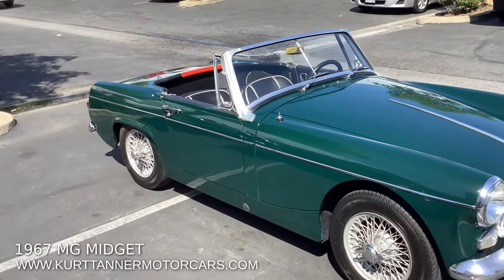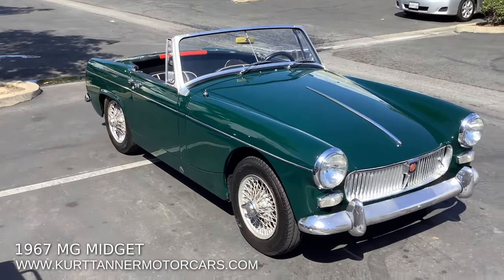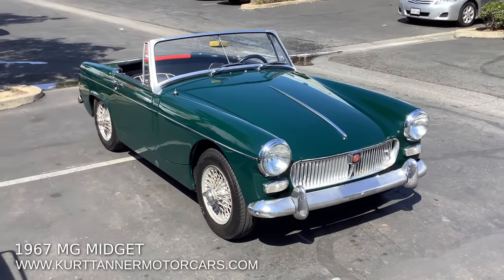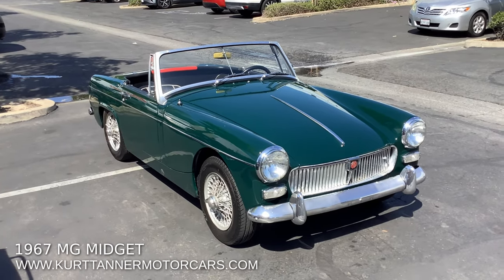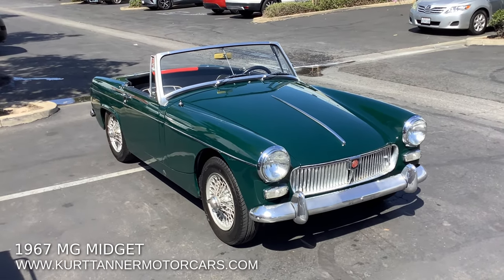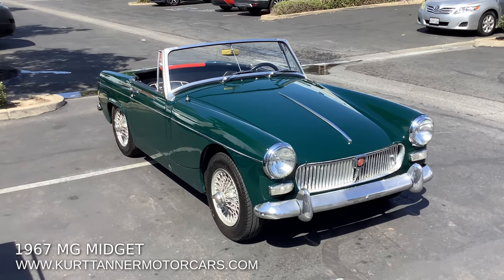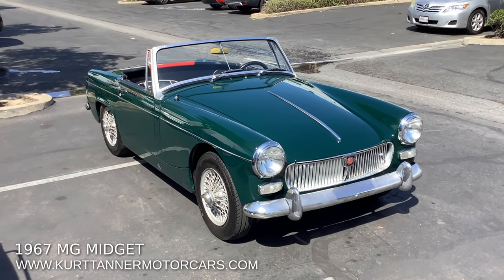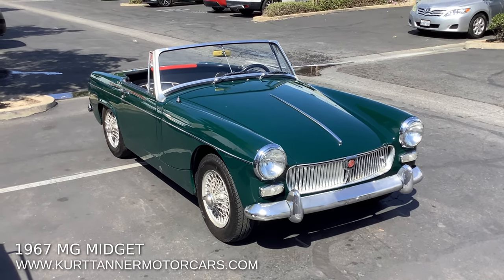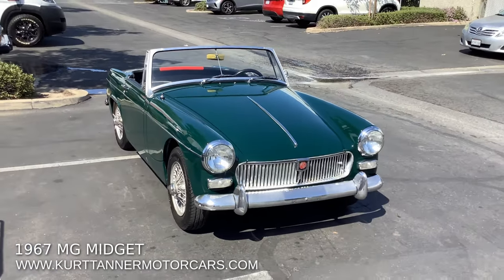genuine, excellent driving 1967 MG Midget convertible Mark II, best of the bunch here, 1275cc, 4-speed, wire wheels, best colors, this handsome British Racing green, black interior, black top, really lovely little thing.